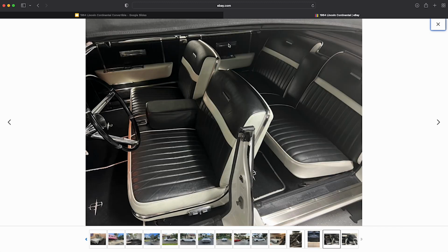Okay, to me, very presentable interior. We can see right here, we see the rear seat belt. It's hard to tell if there's a front seat belt right in here. But here's the big thing that sticks out. These are actually... I don't want to say 65 seats. That's kind of what my mind went to. These are the 65 seat patterns. So it's possible that the seats were just redone into a 65 pattern, which people like.